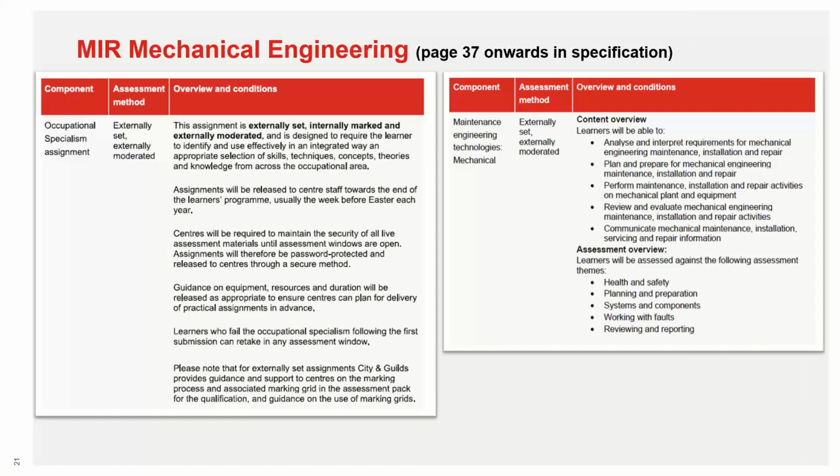And within that, the specification is externally set, internally marked and externally moderated. It tells you regarding maintenance and security of the live windows, the types of resources and equipment that you need to have in advance, and also what happens when a learner fails as well. So it just gives you that overarching view of what the criteria is for the occupational specialism.